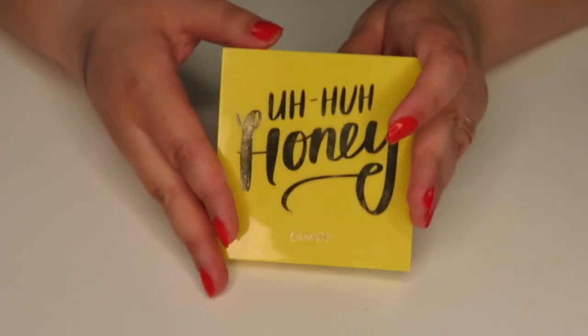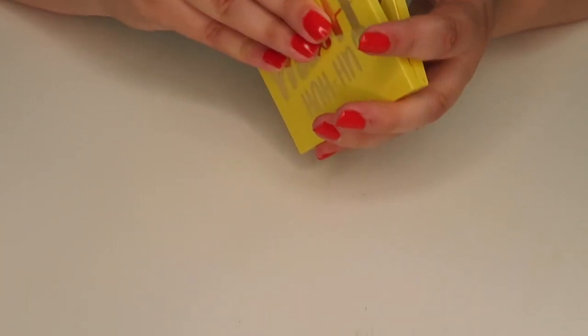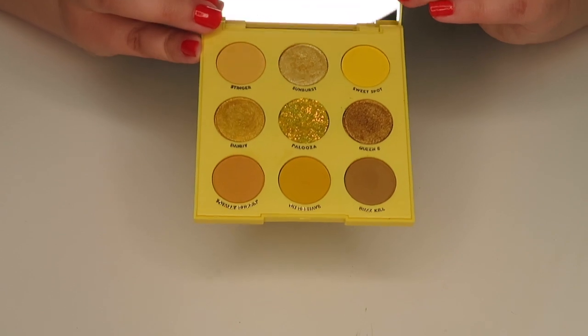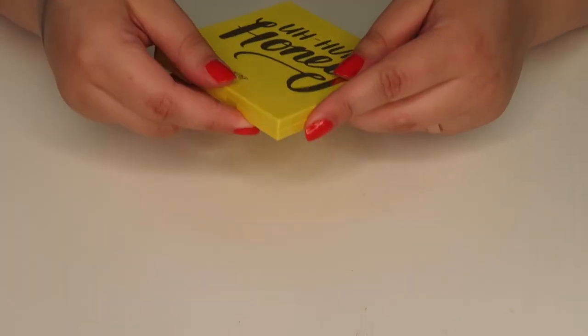Especially when I haven't worn as much as I thought I would, is the Honey palette. I love the concept of this. I do love yellow shades, but I have yellows in other palettes that I use more and like more. So I think I'm just gonna let it go. I know, I can't believe I'm doing this either.